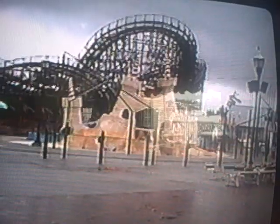The shore wave. Zoom in on the bucket. That's what we've been looking for.